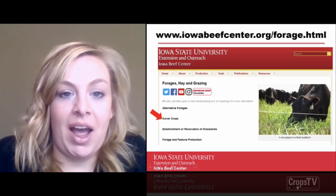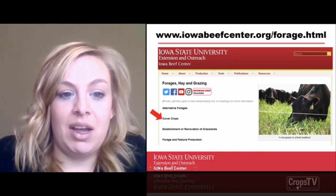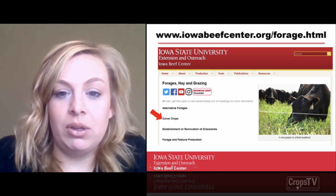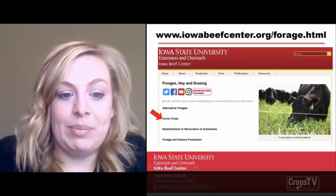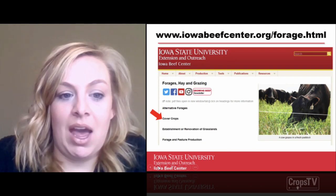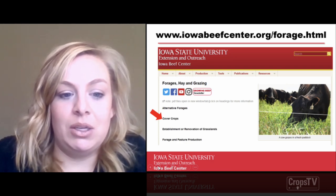One last tip I'll provide. On the Iowa Beef Center website, we also have what we are calling an e-booklet for cover crop resources that we have included on our website. This is something that has a lot of resources for grazing cover crops, species selections. Some of those things would be included here.